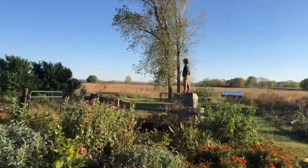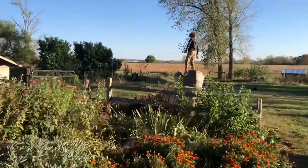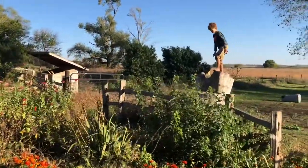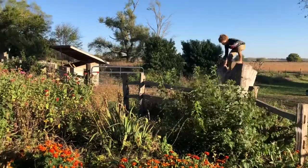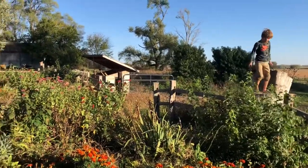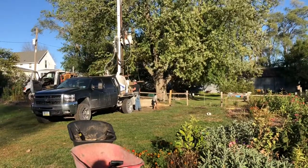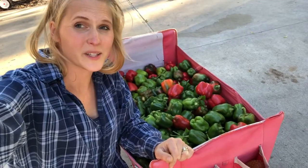What are you doing, Darian? Probably should harvest more watermelon. This is gonna freeze. Darian's helping them dig a well. I mean, Sean. Okay, this is quite ridiculous.